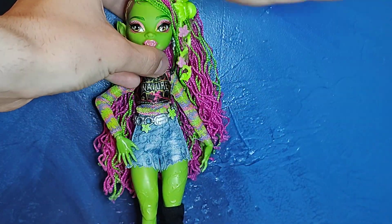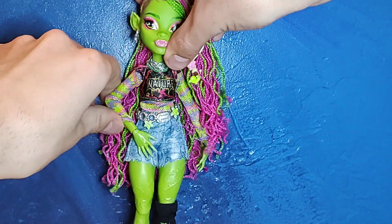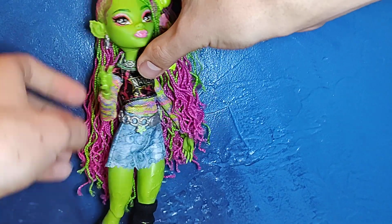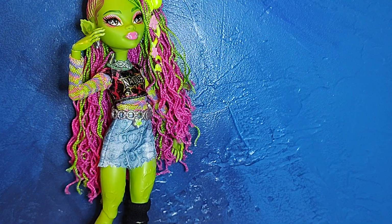Let's move some of the green streaks out of your face so that people can see it. But she is everything right now. I love this doll. And you will probably love this doll. Many people will probably love this doll. She doesn't need saran hair, okay?